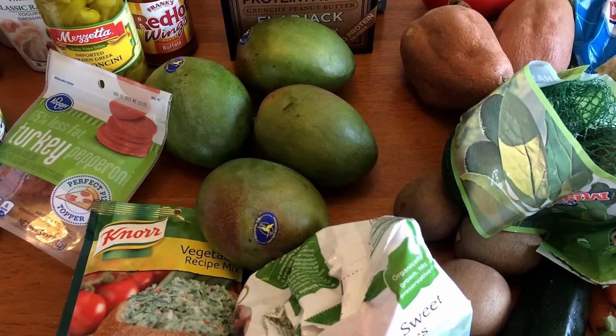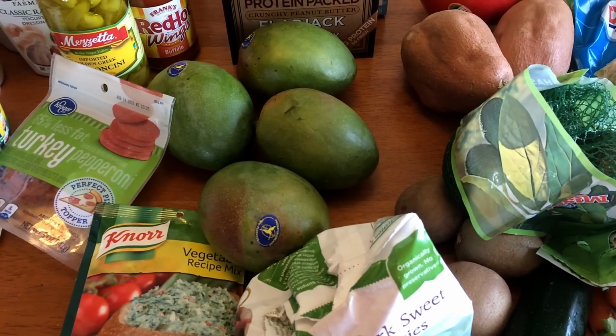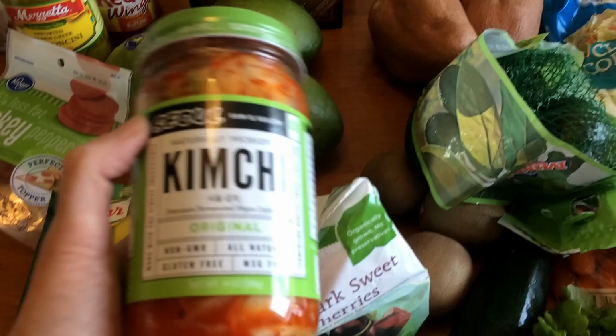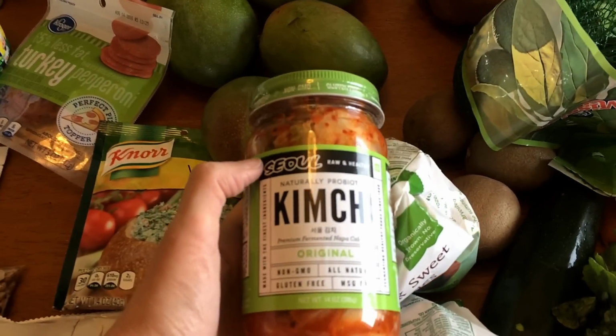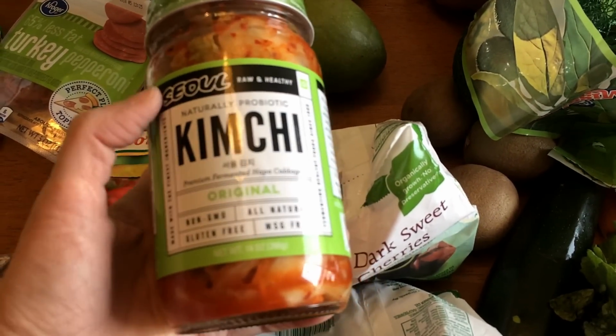cane sugar, sea salt, ginger, anchovy extract. Oh gosh, I didn't know it had fishy stuff. So I don't know. We'll see what I think about it. But it's just fermented Napa cabbage.